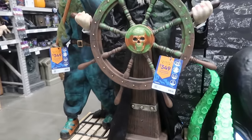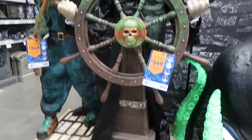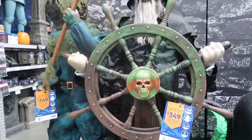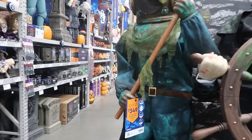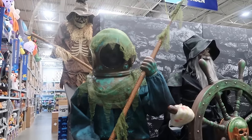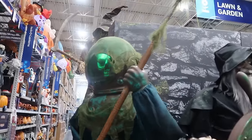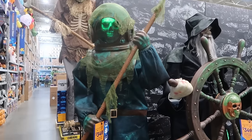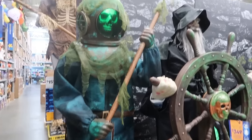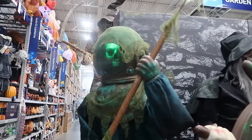Okay, then you have this one, $350. And he's steering the ship. Let's push the button. Okay, he's not working right now. And then he's also $350. Let's see if his button works. I know that down here. I just can't see him yet. Oh, there they are. I've never seen anything like this.